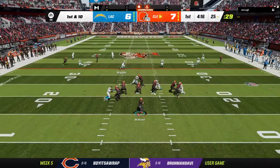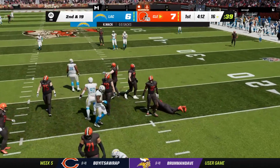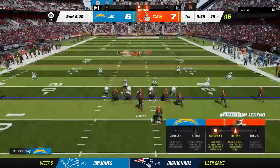You absolutely have to protect the football. That's got to be priority number one because margin for error is starting to slip away. And now it's down to a one-score game. He lost 9 there. That's really going to set him back for 2nd down.